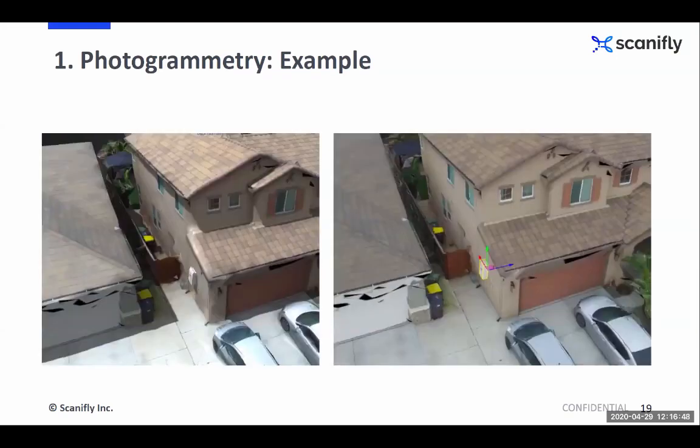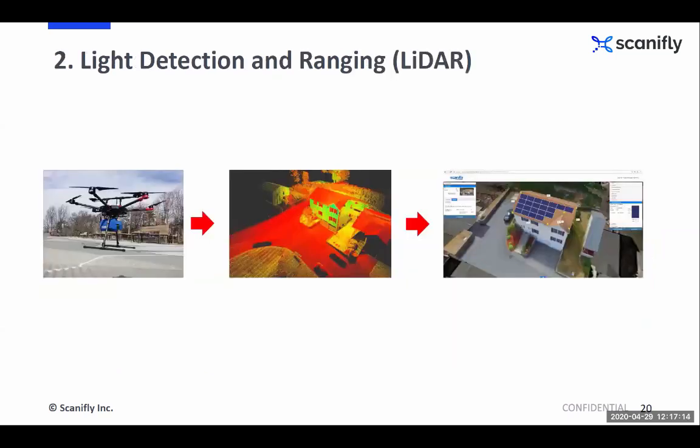Okay, in this example, you can see that because we have this 3D mapped environment, we can import additional 3D models into it. For this example, the homeowner wanted to see if that inverter would be in the way as they're walking from the driveway or from their car to the gate for their backyard. So really, really cool.